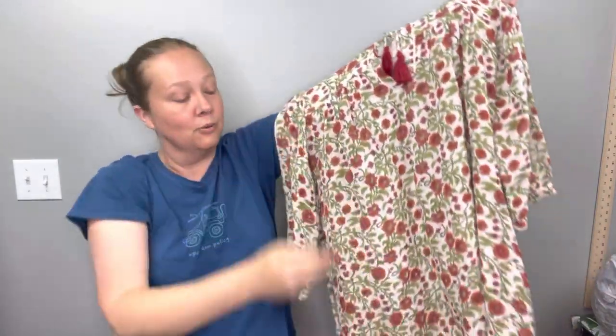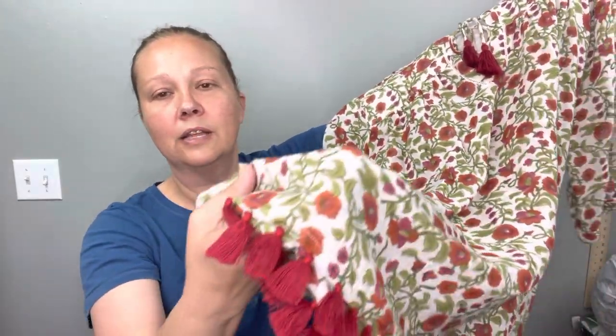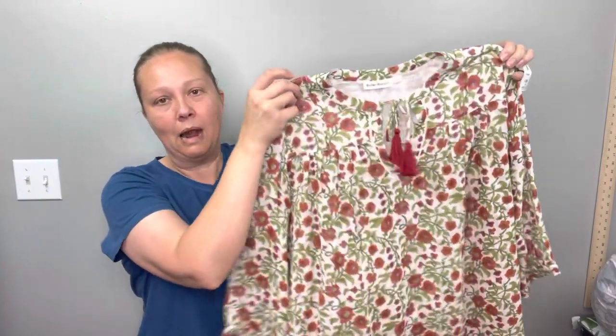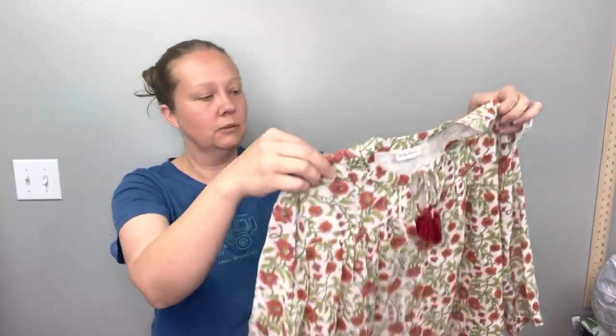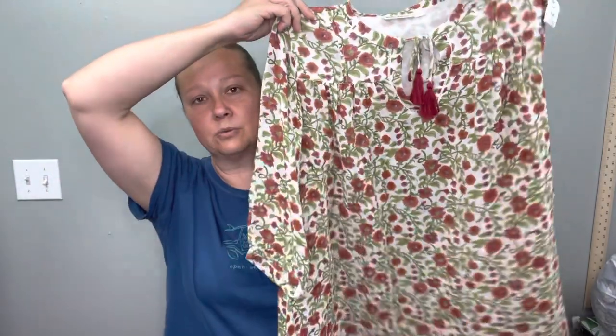Roller Rabbit can do really well. I know it really well because it's at the Dillard's Clearance Center, so I have bought it 5 billion times there. I just felt like this was so cute. If this had been a plainer Roller Rabbit, I probably would have skipped it. But this one has so many fun details, and the print is really cute.